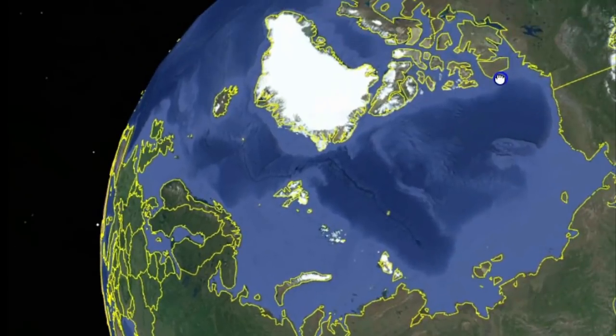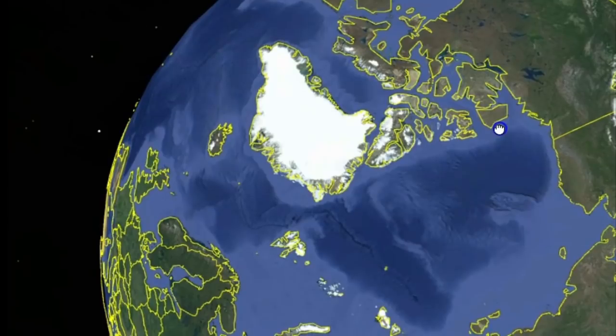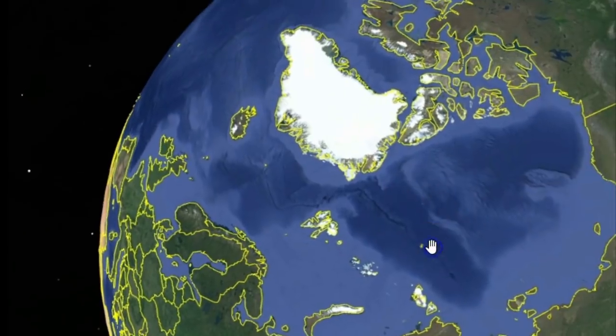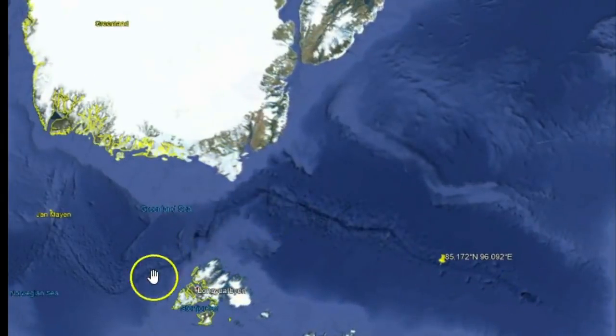Well, the magnetic field has been shifting. It's been moving. That's what's causing all the crazy weather lately, I believe. The magnetic field has been shifting far faster than it ever has been. But really, the North Pole is supposed to be right here. So we did have an earthquake literally hit the North Pole along this very large trench right here.